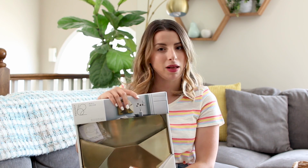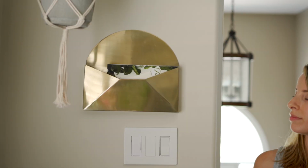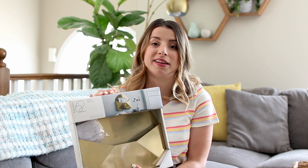So this here is a wall decor mail holder. I mean, I don't know, Matt's like, how often do we just have mail like that we need to put in this? I don't know, but it's really cute, and he agreed it's pretty damn cute. So I figure there are times when we go to the mailbox and maybe we don't sort through the mail right away. We can just put it in here. I don't know, I just thought it was so cute.